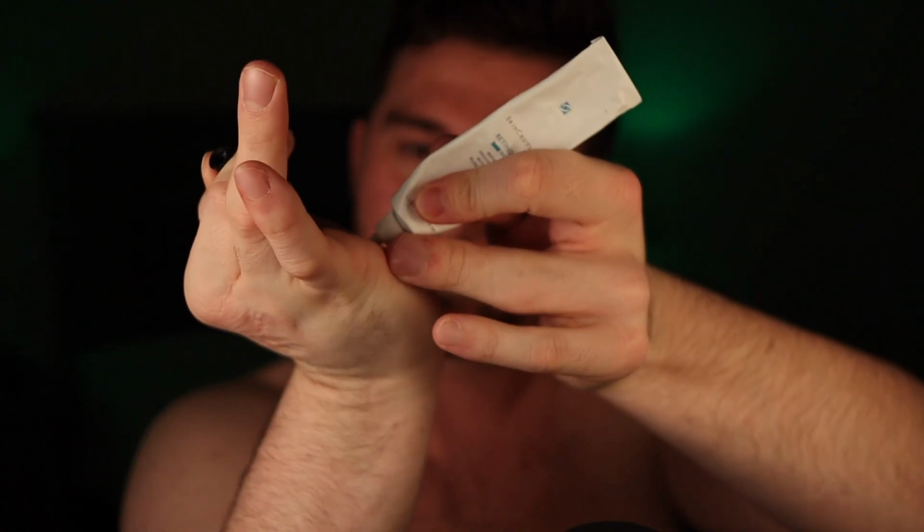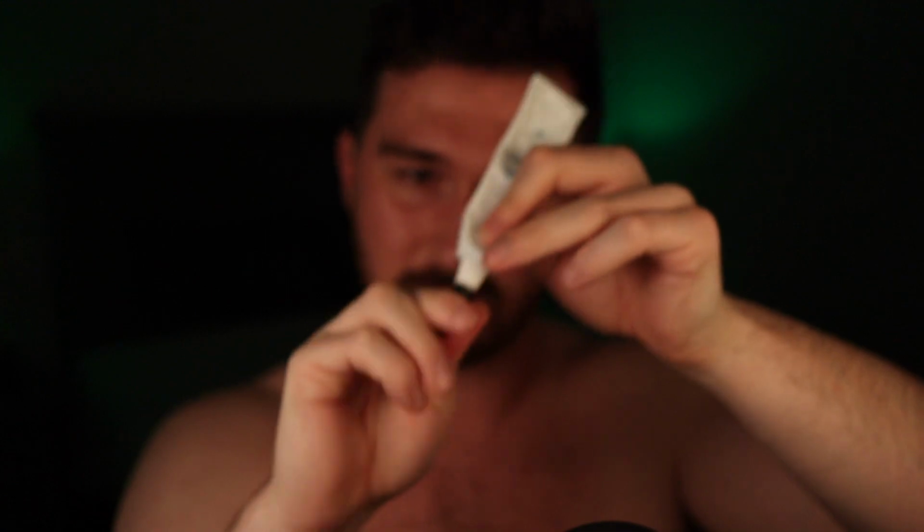So what we're going to do, we're going to take some, just a few drops, and we're going to put them on our fingertips. Then we're going to pat this on your skin first so that we can get an even coating.